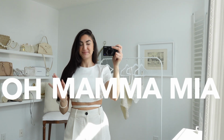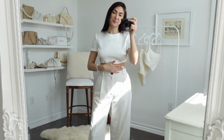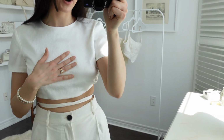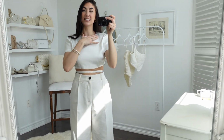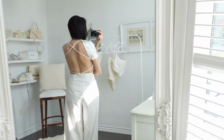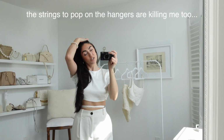Oh, mamma mia. This is so cute. It might not look like a lot from the front, even though I think with this waist detail, it absolutely does, it's the perfect extra element. But the reflection of the light with this satiny crepe material, absolutely love. I love the length of the sleeves. I love the super high neck, but I have to show you the back. So cute. So cute. I love this one so much.